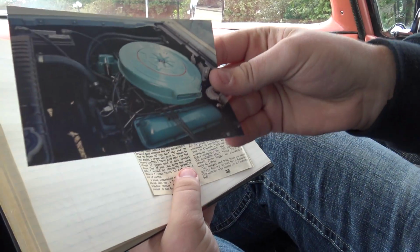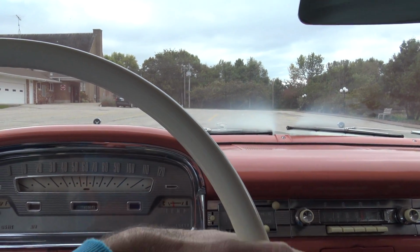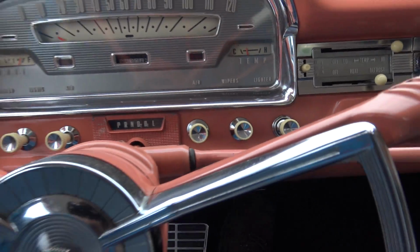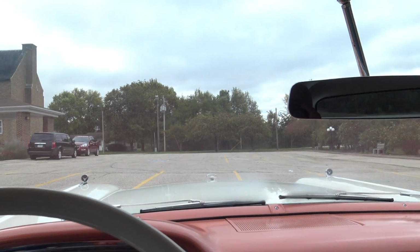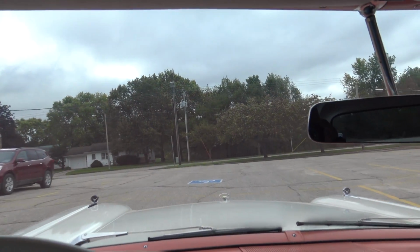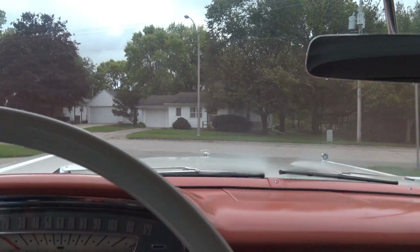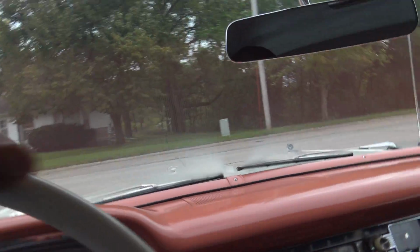Like I said, the car is absolutely fantastic. It's still sitting here idling beautifully. It does have the Cruise-O-Matic with the D2, D1, and low. It's very responsive. Everything works but the clock. Geez, like I said, if you're looking for a really nice cruising 50s car, that's it.